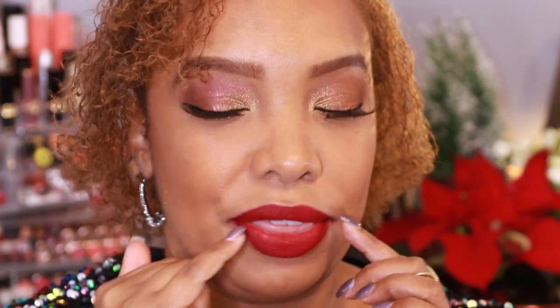Well, I think the applicator is just a tiny bit thick and you can't really get around the corners very easily, but with a lip liner that will really help. Overall, I'm so satisfied with how this feels on my lips. This color, I am here for it.